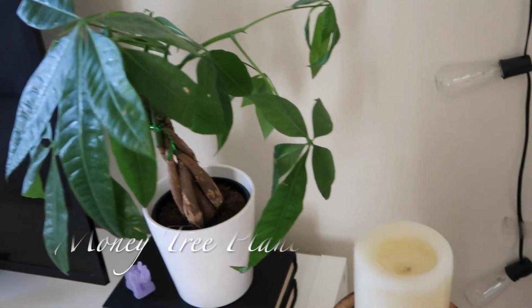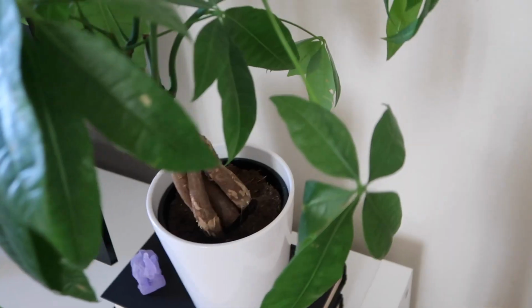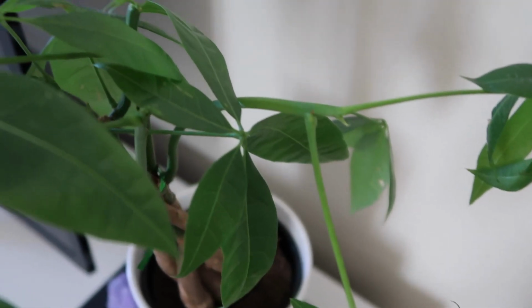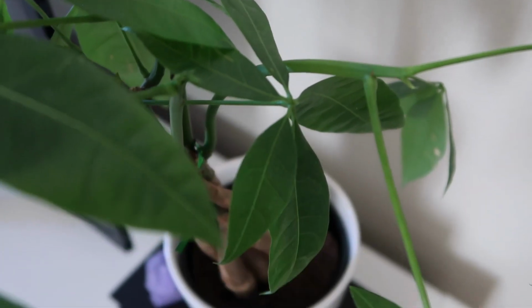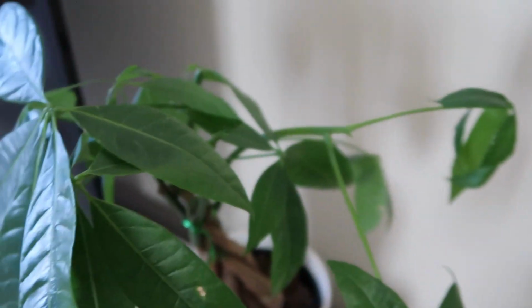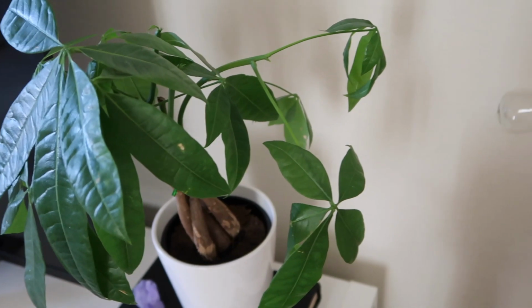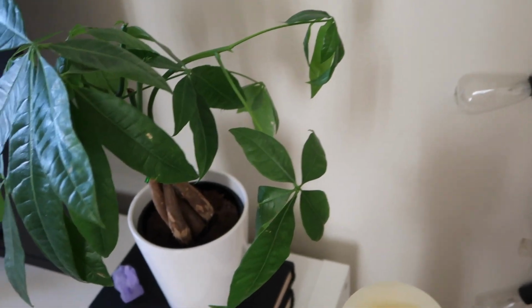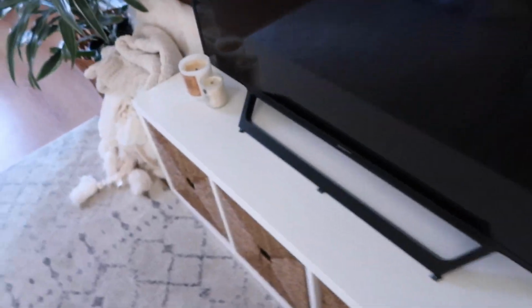Over here, I have my money tree, and she looks a little bit sad. I'm not gonna lie. I don't know if you guys see how she's just kind of down. It looks like she's gonna have new leaves soon. So there's some right here, some over here. It's taking a little while because I've had her for a while and she's not growing anymore. But I don't know. Let me know, you guys, if this is normal for this kind of tree to just look like this.